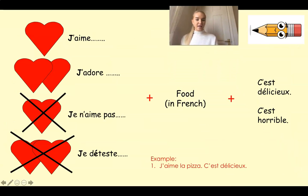Your final task then is to construct your own simple sentences using either j'aime, I like, j'adore, I love, je n'aime pas, I don't like, je déteste, I hate. Then you're going to choose a food in French from your knowledge organizer. I have chosen la pizza. You might have done le poulet. And then you've got to stop your sentence with a full stop and then say either c'est délicieux or c'est horrible. Either it's delicious or it's horrible. You can see my example here is j'aime la pizza, c'est délicieux.